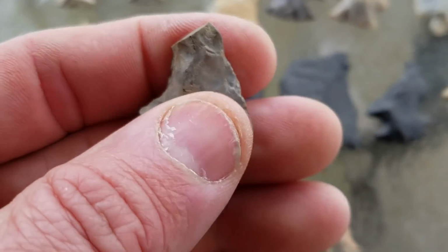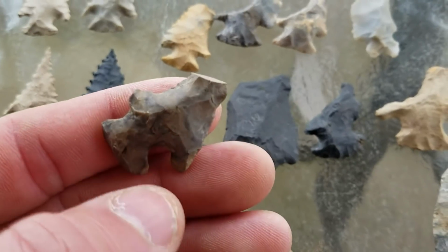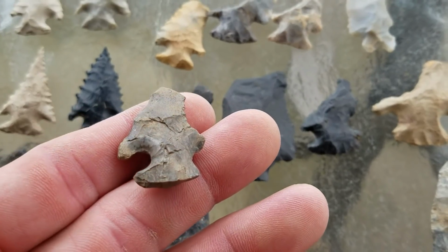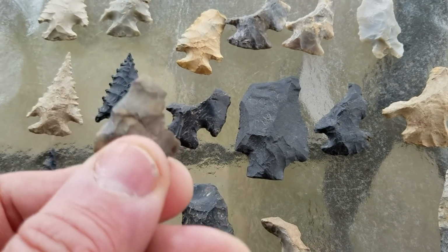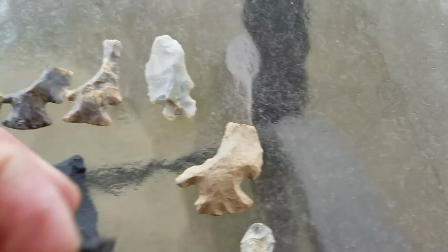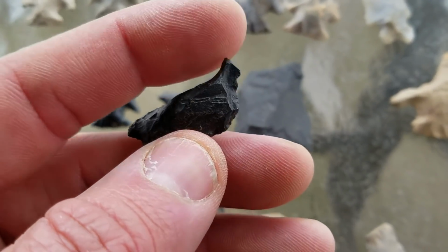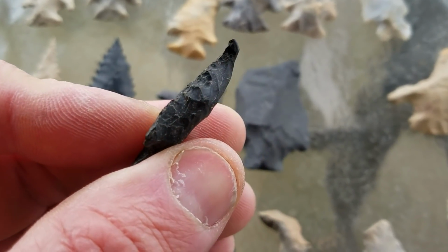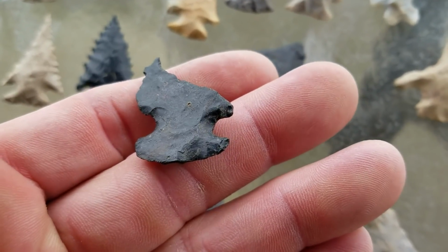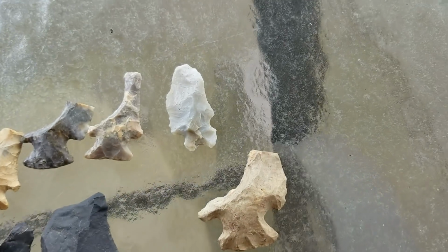Here's one. This one I found on video last year. You can see the shaft scraper in it right there on that side. This one's made out of a broken point, but it would have been hafted, and you can see that indentation where they would have shaved the arrow shafts. I found this one on video. It's kind of an exhausted one. I think this has been sharpened down. But you can see right there, and uniface off the same side as all this other stuff. Real ground base. That's kind of cool.